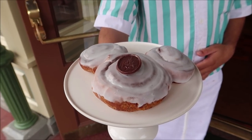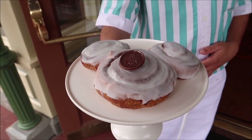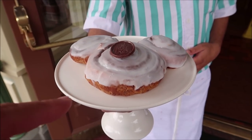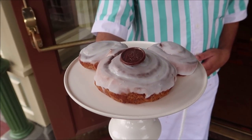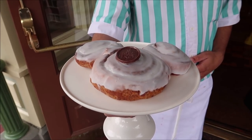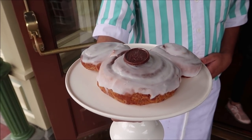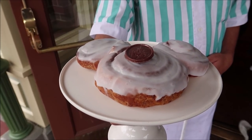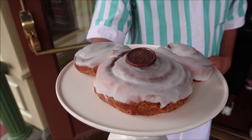Right here is one of the newest treats, and this is just a display, but I wanted to show you. It's a Mickey cinnamon roll with a nice 50th anniversary chocolate token, and it's actually dusted with some iridescent sugar. And I don't know, I think it's really interesting. It's $6.79, but I don't know if we're gonna get this one today. I'd rather get the Haunted Mansion Push Pop or the Donald Duck Dome Cake.